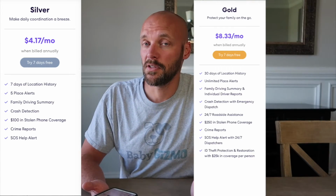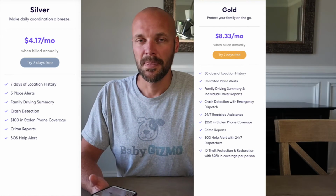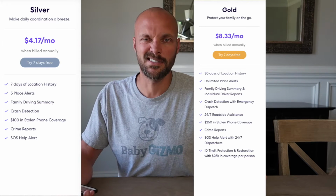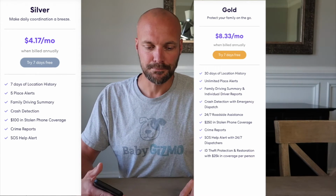The price of the silver version, billed annually, is roughly $4.17 per month. So if you pay for the full year, it's $4.17 a month. To get to the gold version, it's $8.33. They break it down per month, but you have to pay the whole annual amount to get to that price. Otherwise, it's another $1 or so.